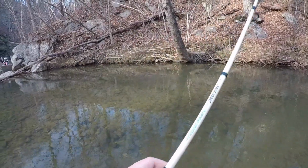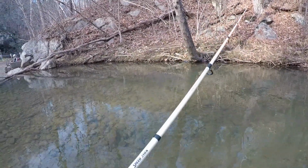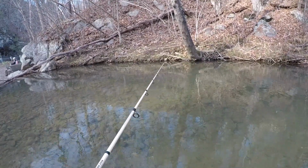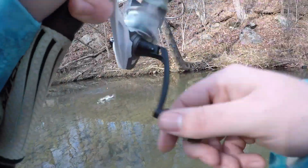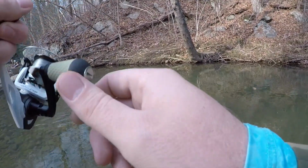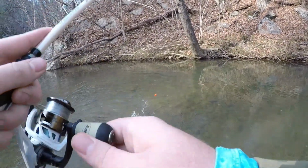First cast in with that old brown jig, and let's just see what happens, guys. See if they like the brown. I assume that brown will work just as good as that olive and the black, and they'll absolutely love it. Yep, just as I expected. Just as I expected, guys. They absolutely love it. Oh yeah, jumping and fighting.